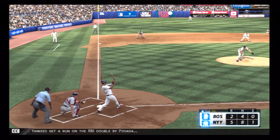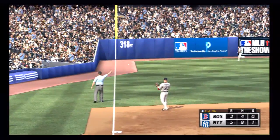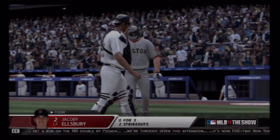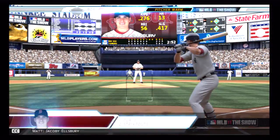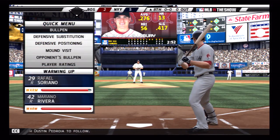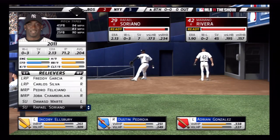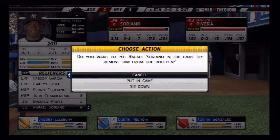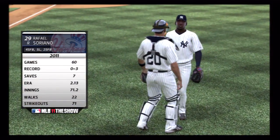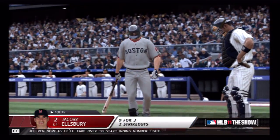The Yankees get a run on the RBI double by Posada. We're through 7 this afternoon. It's now 5-2 New York. Jacoby Ellsbury will get things going for the Red Sox with Dustin Pedroia to follow. Rafael Soriano will be summoned from the bullpen now as he'll take over to start inning number 8.